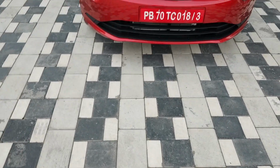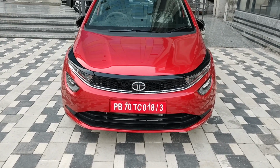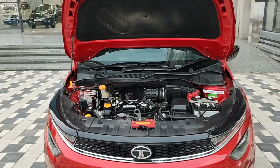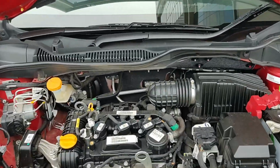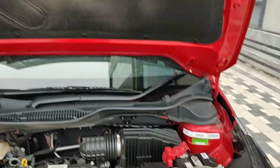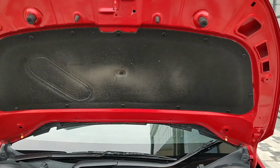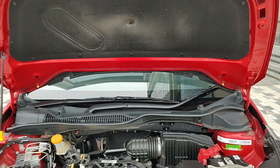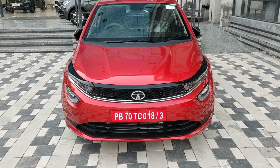So piano black finish, logo on the other side. It has a sticker because this is a test drive car, but has a Tata logo on the other side. Coming to the engine, it's a 1.2 petrol as I mentioned, which produces around 86 PS of power and 113 Nm of torque. Comes with a decent insulation to prevent cabin noise, and being a Tata, the hood is very heavy. So it has a 5 NCAP rating, so we can be assured about the safety.